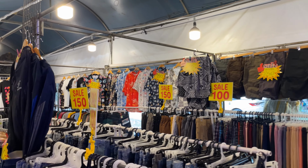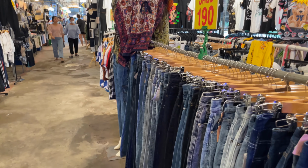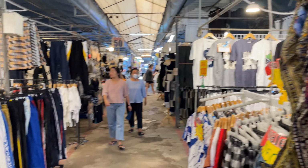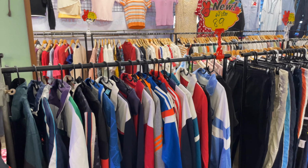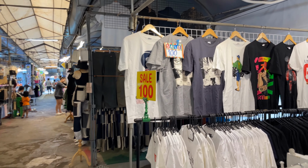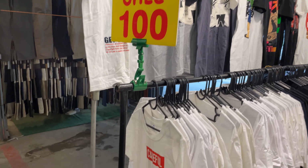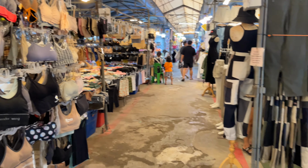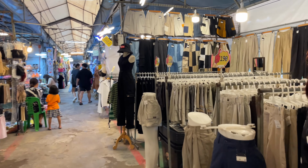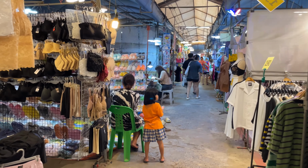You got clothes here, so 150 baht, 190 baht for these jeans, 100 baht for those t-shirts over there. You got some light jackets for 89 baht. Yeah, this is ridiculously cheap here. So you see these shirts here are $3 for those, 100 baht. And you got ladies apparel. Yeah, and there's 3 rows of this stuff, so if you want some cheap clothes, this is definitely a place to come.